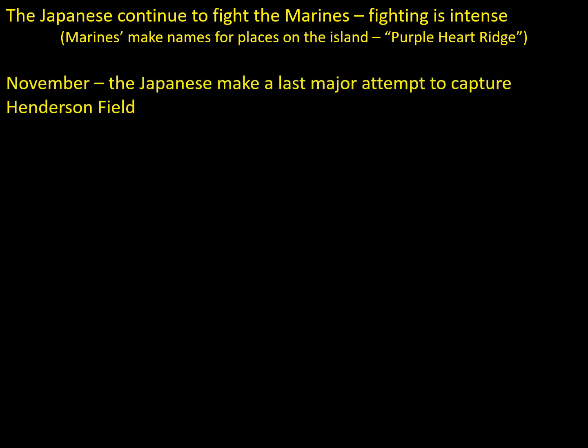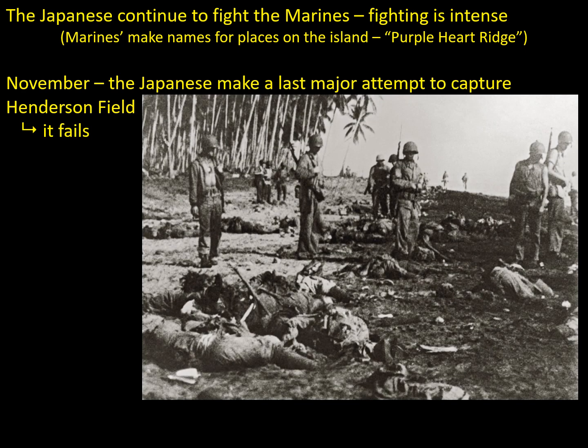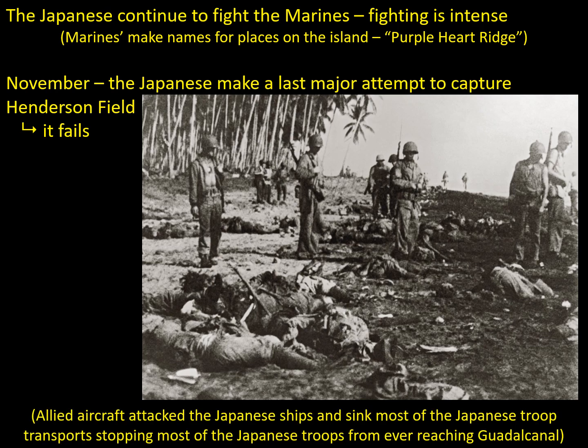By November, the Japanese make a last major attempt to capture Henderson Field. It fails. Allied aircraft attack the Japanese ships and sink most of the Japanese troop transports, stopping most of the Japanese soldiers from ever reaching Guadalcanal.